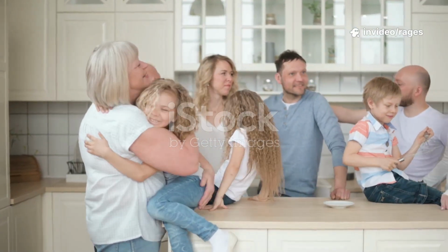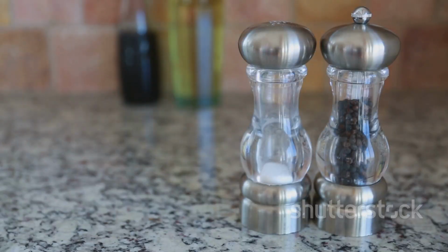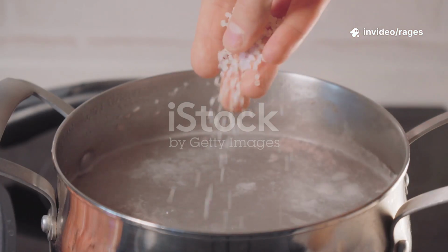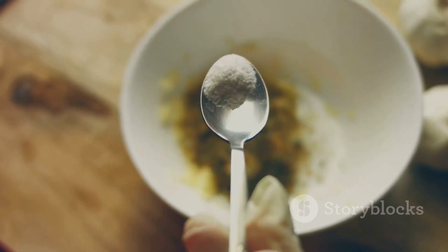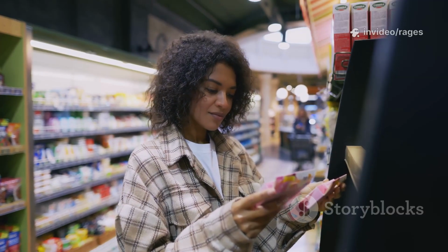The good news is that we can do many things to help prevent goiter and keep our thyroid healthy. The simplest and most effective step is to ensure you get enough iodine in your diet. The easiest way to do this is by using iodized salt in your cooking. In many countries, salt is fortified with iodine for this exact reason. Just a small amount is enough for your daily needs. When you buy salt at the grocery store, check the label to make sure it says iodized.